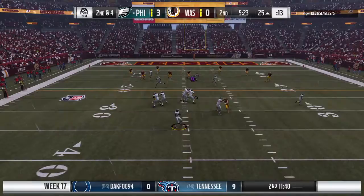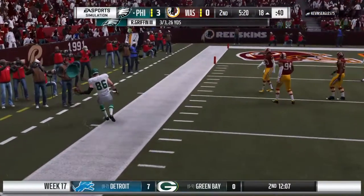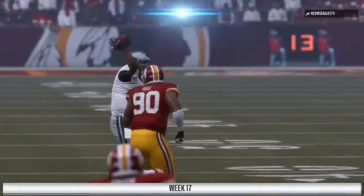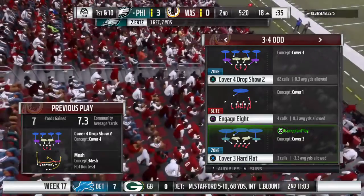To throw on 2nd down, Griffin. Ertz has it left side. And he'll go out of bounds in the red zone just inside the 20. First target, first catch, and a 1st down.